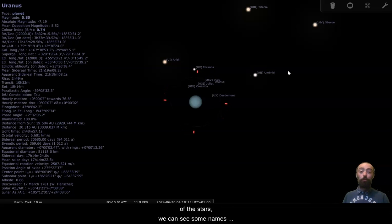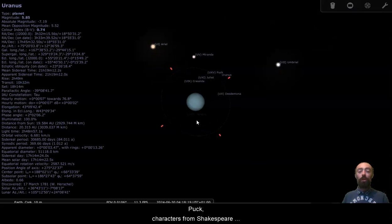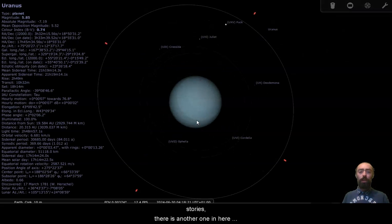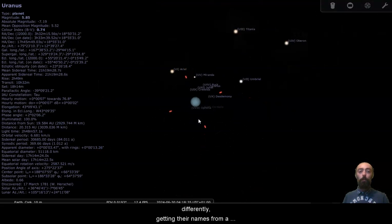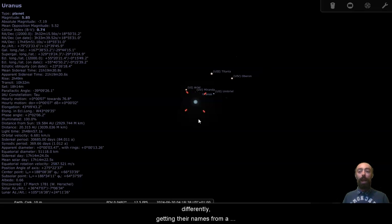We can see some names here. You might recognize a few of them. Juliet, Puck, characters from Shakespeare's stories. There is another one in here somewhere that comes from a poem by another British writer, a British poet. So Uranus's moons are named just a little bit differently, getting their names from a different area.